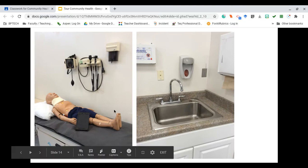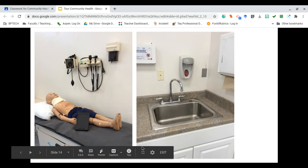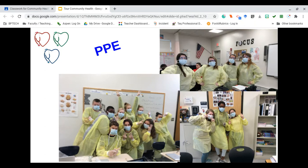Here we have an exam table set up like a doctor's office. This little tablet, I can set Hal, who is a 5-year-old simulated mannequin, to have vital signs, which the students can then take his blood pressure, and we can see if they did obtain the correct measurements. We practice hand washing and many other infection control skills.